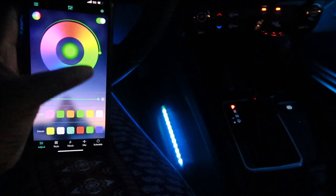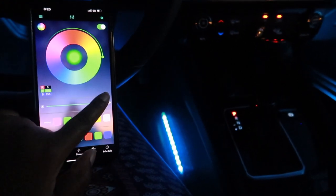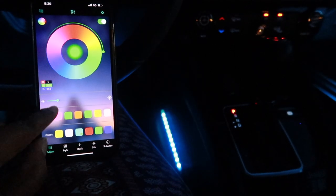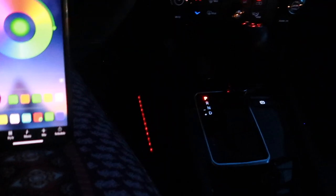And also, I can change it from being very bright to kind of dimming it down. I just like red, and I keep my red on the highest. Red. This is also a vibe. This gives me Mercedes vibes.